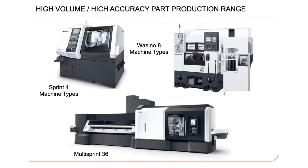Originally the Sprint was called the Speed. That was the sliding head version. The Sprint was a hybrid, so you didn't need to use ground or peeled bar. You could just use straightforward bar, so into production. The models changed. Combinations were brought together, so the best of the Sprint and the best of the Speed became the Sprint range. So we have multi-spindle. We have the sliding head, which most people don't even realise is actually quite an important model to us.